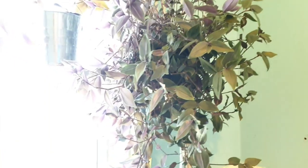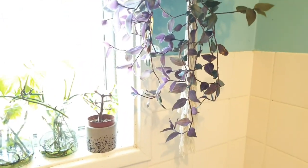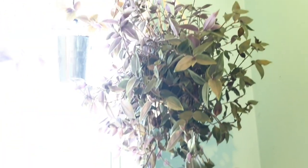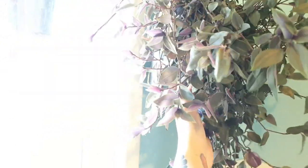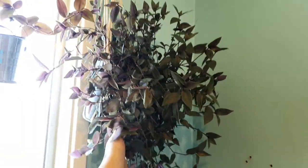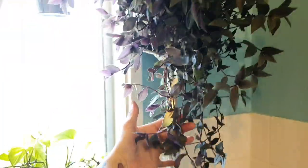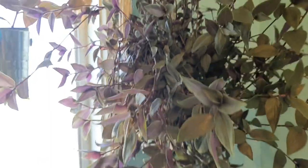Now, also in the bathroom is my gigantic green hill Tradescantia, which is just a beast. I can't get over how much bigger and bigger and bigger this plant just keeps getting. You can't really, come on, light. There we go, that's better. So it is just huge. Like, look at it, absolute babe.